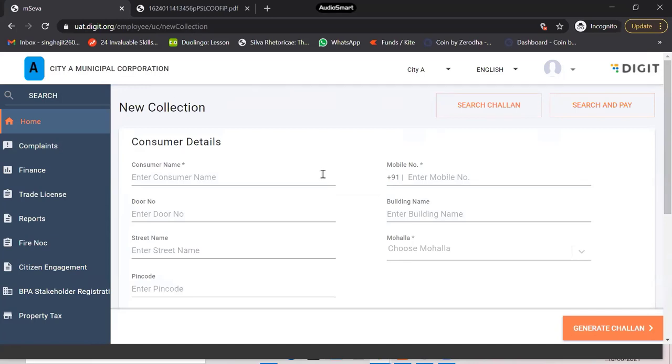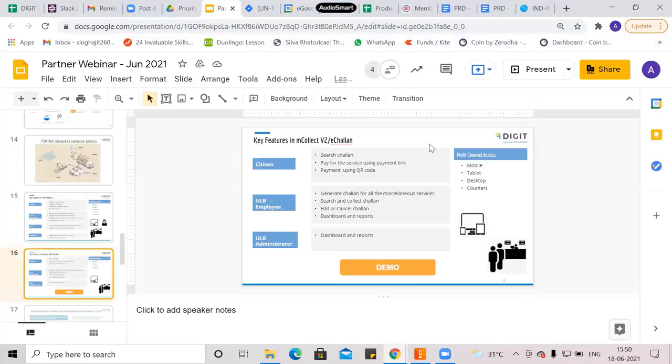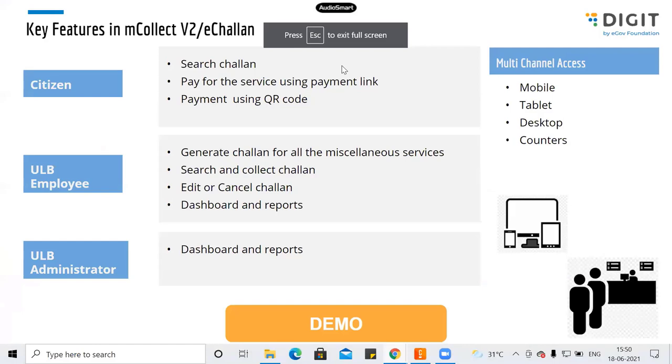So these are the key features in the new release, where we are providing edit or cancel challan and generating a new challan. Also on the citizen side, they can primarily use their mobile to click on the link and make the payment. It's the online payment.